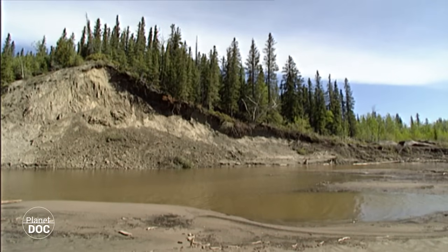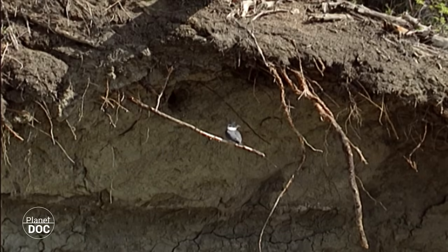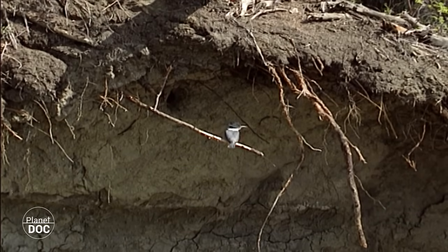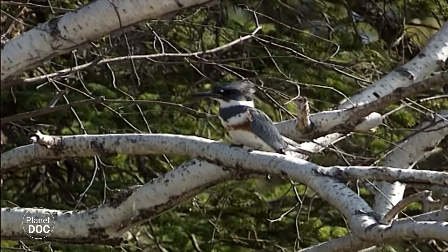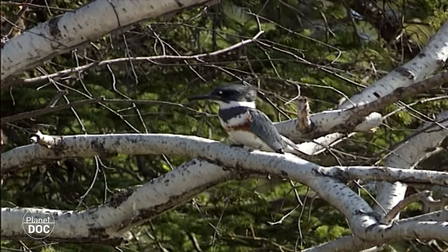In Wood Buffalo, there are 47 species of mammals, most of which are typical of the boreal forest, and a much larger number of birds. This number is increased by seasonal migrations.